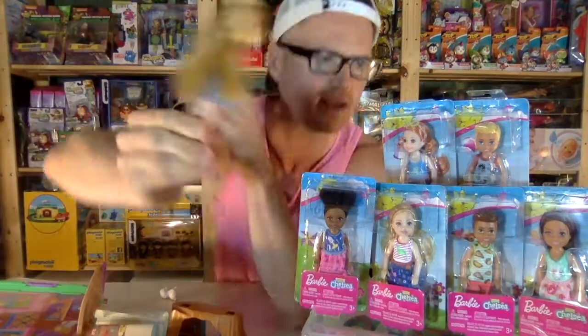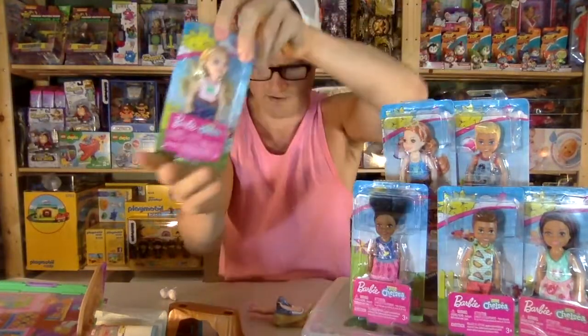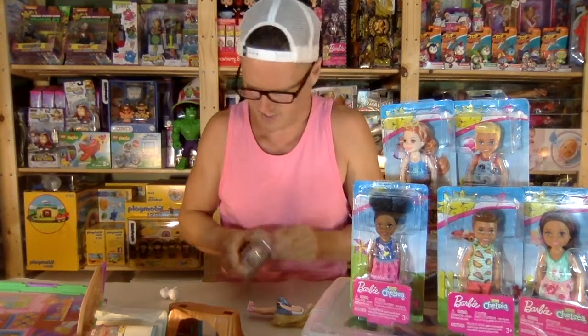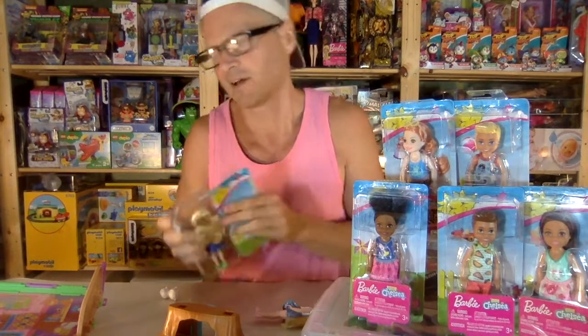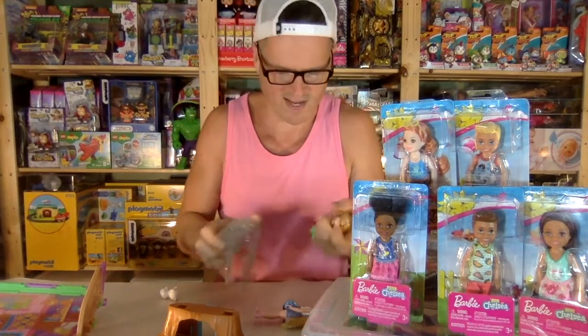She's a little cutie. I guess I'm gonna have to open up Chelsea over here to make a comparison to show you that this might not even be Chelsea. It looks like the Treehouse is going to have to wait.